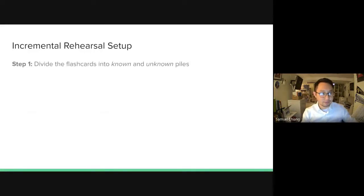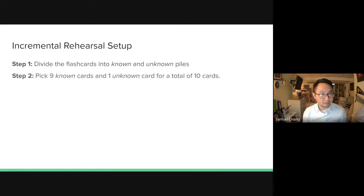So how do we set up incremental rehearsal? The first step is to divide the flashcards into known and unknown piles. I have a stack of flashcards here. The first thing you have to do is figure out what your child or the student knows and doesn't know. And by that, you're going to have to ask them, okay, here's this. If they know it, you put it in the known pile. If they don't know it, you put it in the unknown pile. So you divide out what is known and what is unknown. And then you pick out 9 of the known cards from the known pile and 1 unknown card from the unknown pile, and you have a total of 10 cards. So that ratio is 9 to 1, 9 known to 1 unknown. And we'll talk about this later. You can modify that ratio, but the study does use 9 to 1.